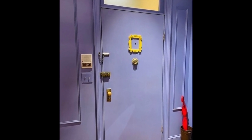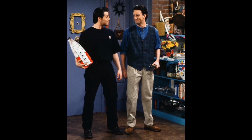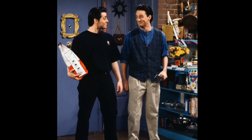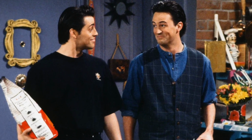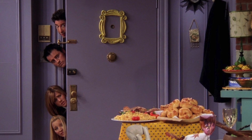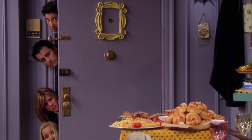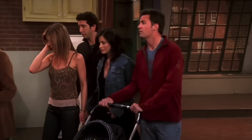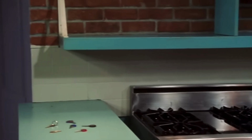Iconic yellow frame. The iconic purple door with a yellow frame and peephole had an interesting backstory. It was initially supposed to be a one-way mirror, allowing the characters to see who was at the door without being seen. However, one of the crew members broke it, and it was later changed to a regular peephole. In the final episode, the purple door frame was given an iconic twist. The yellow frame was placed around the peephole, which became an icon of Friends.